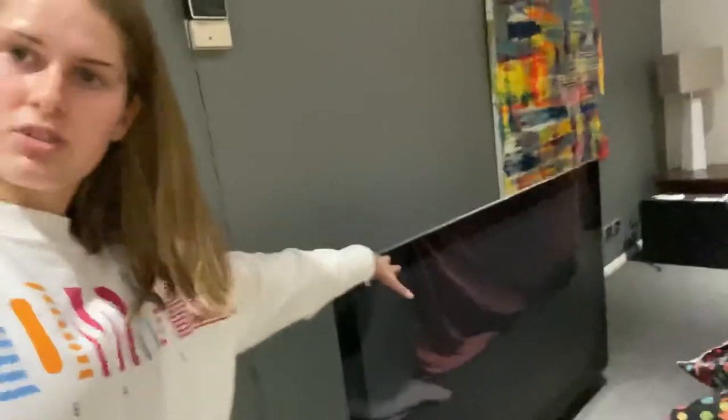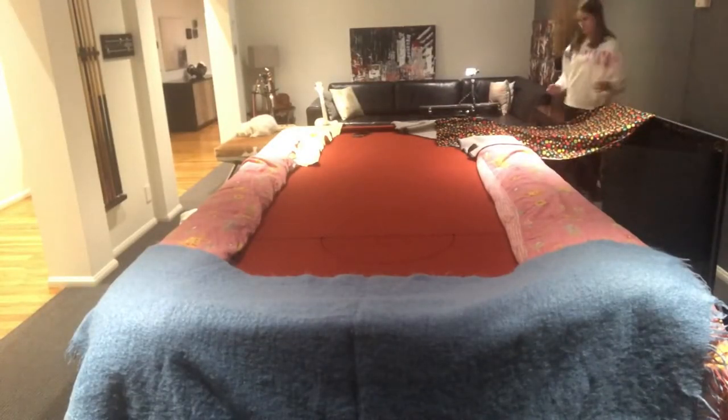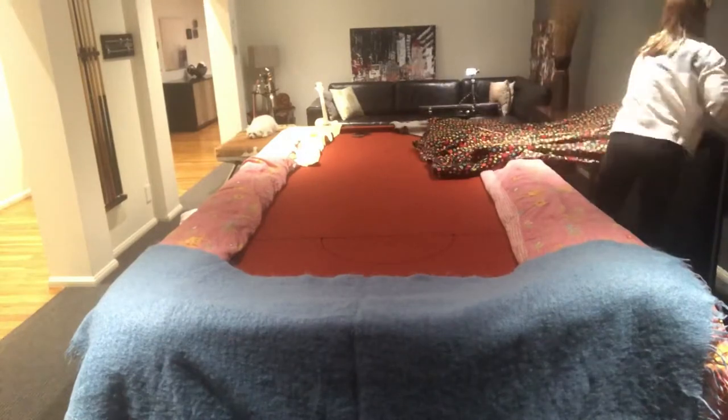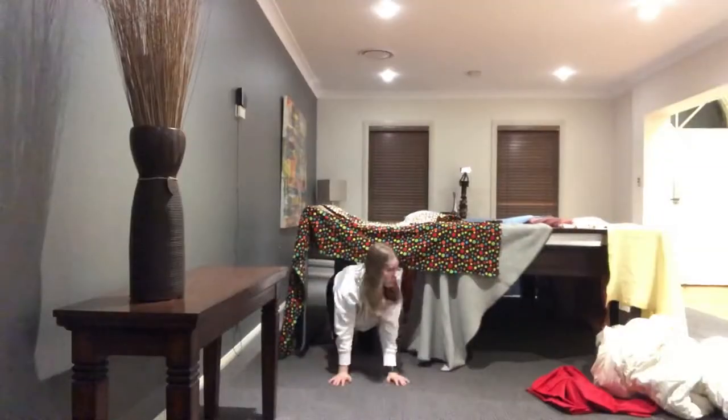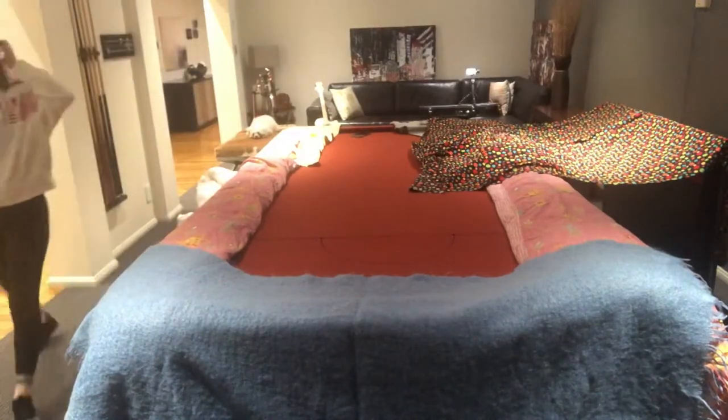I just moved this TV and I'm going to make like an extra little extension to my little house. Going to decorate the insides and make a little bed for myself.